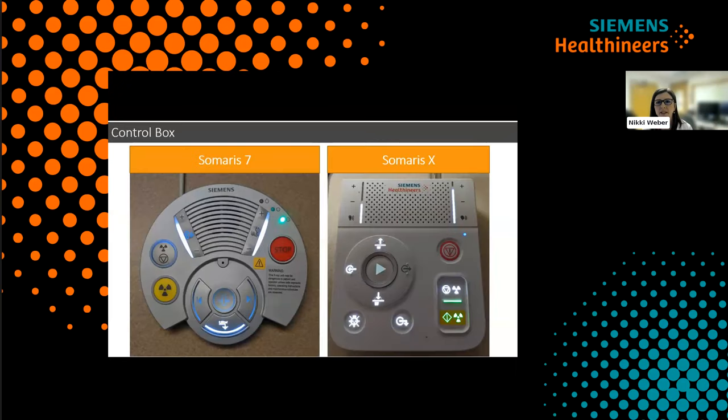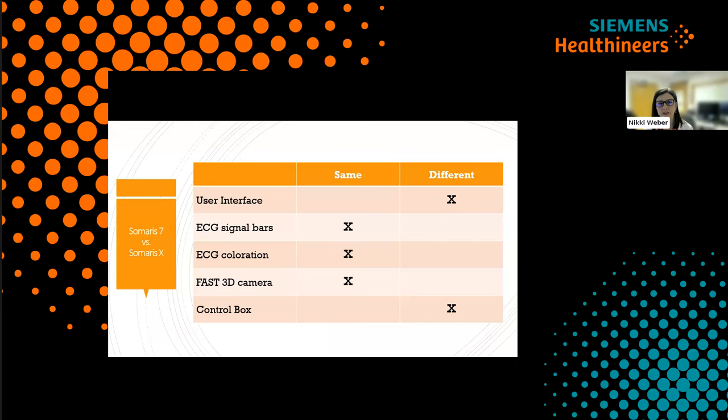The control box now has the option to turn the laser light on from inside the control room. All other movements and emergency buttons are available too. This helps techs that are asked to scan on both types of software and maintain patient safety in both areas. This is just a quick little summary looking at what's the same and different.